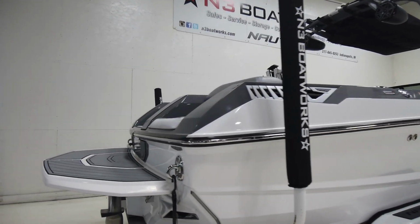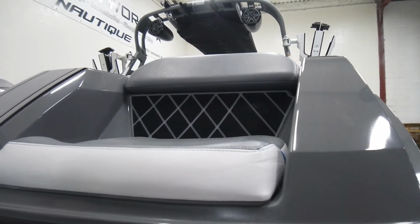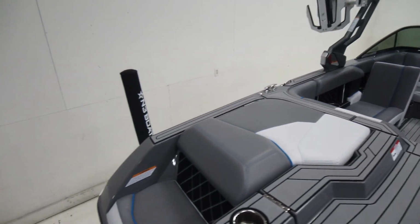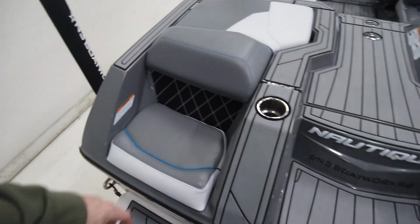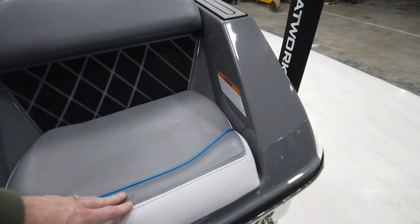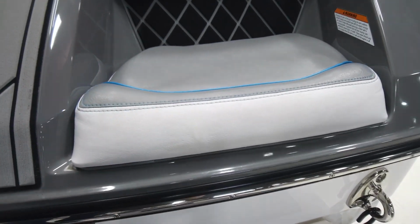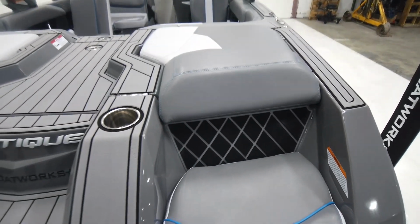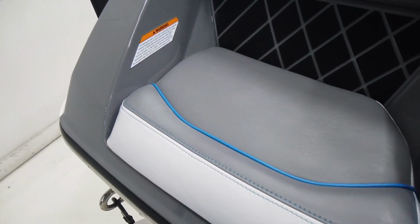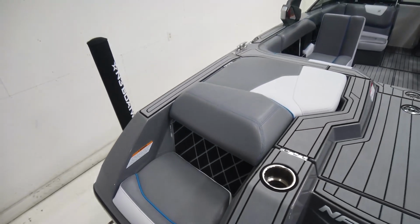Let's pop inside and check out the interior on this boat. Transom has the rear seating on it. This seat, you can see once people sit on these a lot, the cushions kind of flatten out a little bit. They weren't the thickest cushions on these back seats in the first place. That starboard side's a little bit more worn out than the port side.